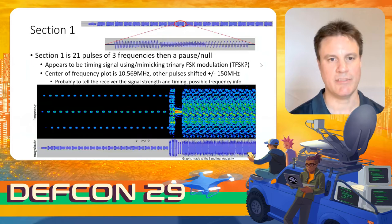Section one seems to be timing pulses. It sends the carrier frequency, then one that's 150 kilohertz higher and then one 150 kilohertz lower. It doesn't seem to be transmitting any data, but it may be doing this just to establish a range of frequency and amplitude of the signal as well as timing.